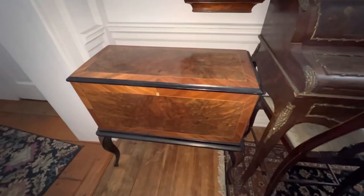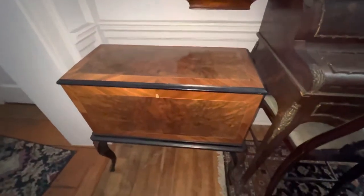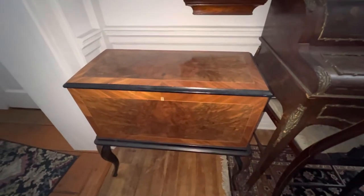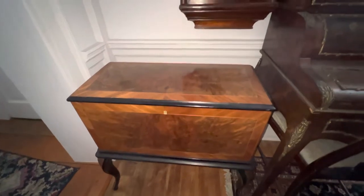Here we have an astounding organ music box. It's for the determined collie Flutina, and it's manufactured by Nicole Frères. And it really is a fine sounding box, and also impeccably restored as well. So we're going to play a few in a second.